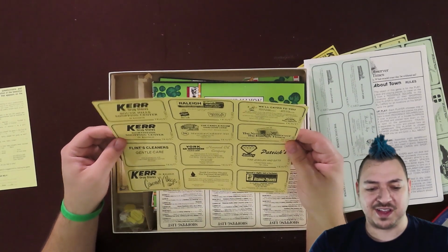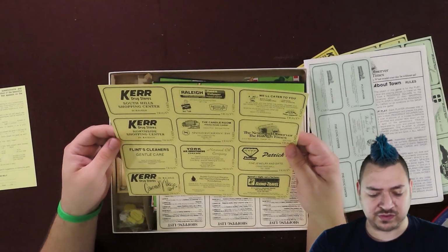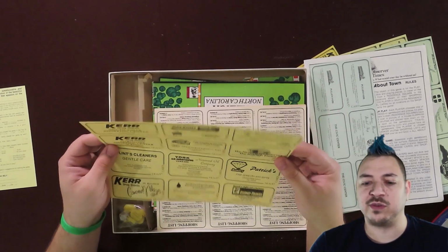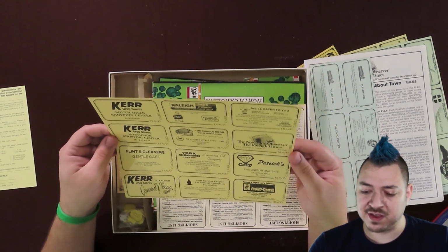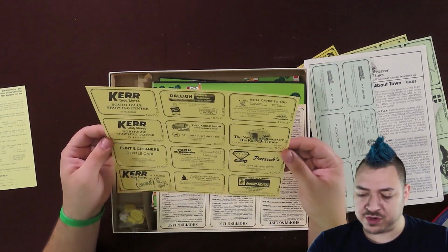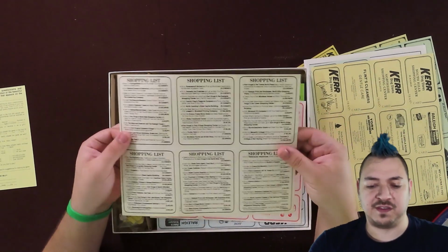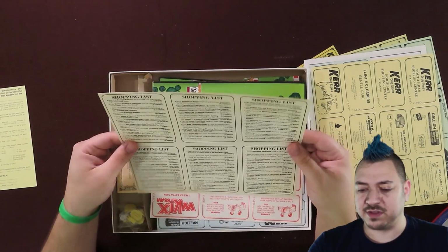So here's some more travel cards, and you'll notice these travel cards are also color-coded. I don't know if you draw them from the deck, or if you just search through it and look for the color that you're looking for. Maybe it's color-coded to help you find what you're trying to find, because you do have to visit specific locations. So, Patrick's Fine Jewelry and Gifts, Flint's Cleaners, great. Here are the shopping lists. You can play 2 to 6 players, and every player takes one of these shopping lists, and it tells you where you need to go during the game to collect stuff.